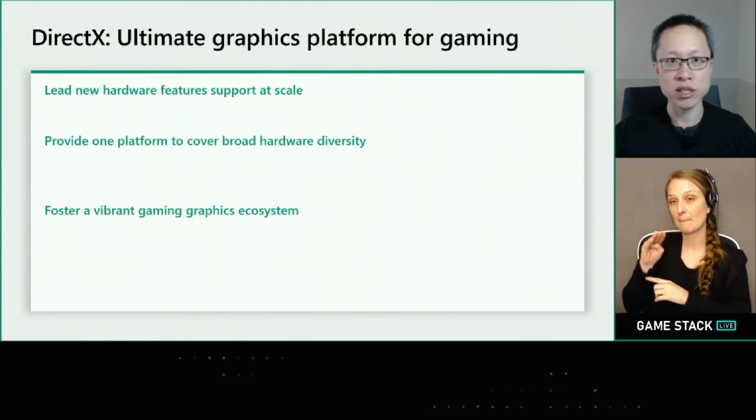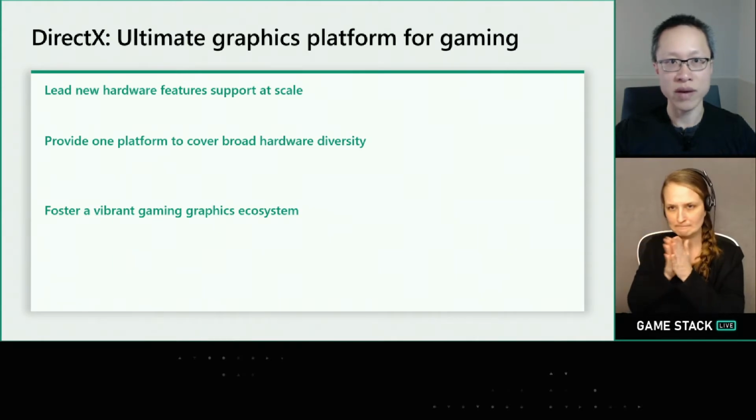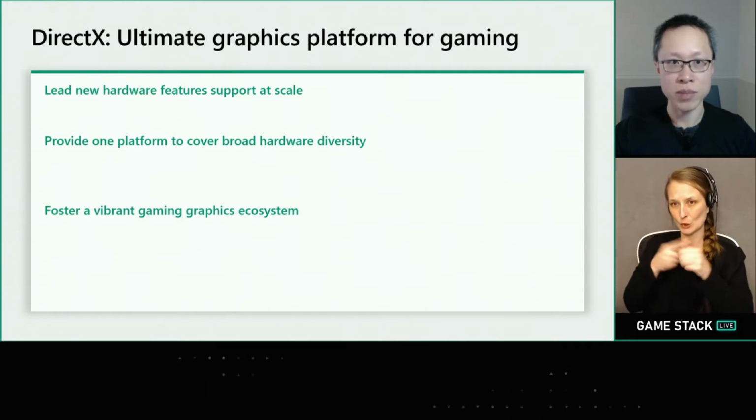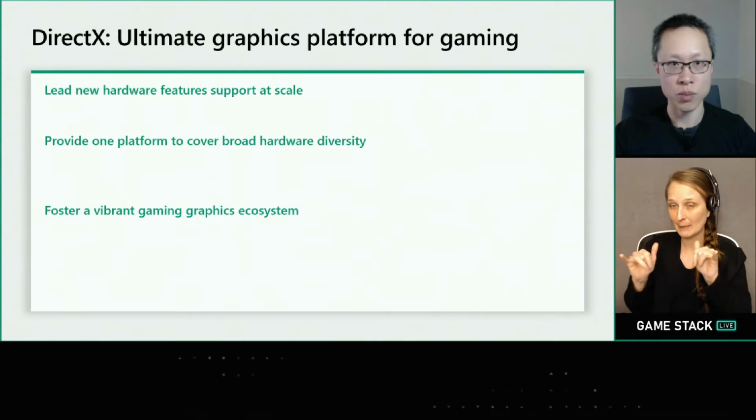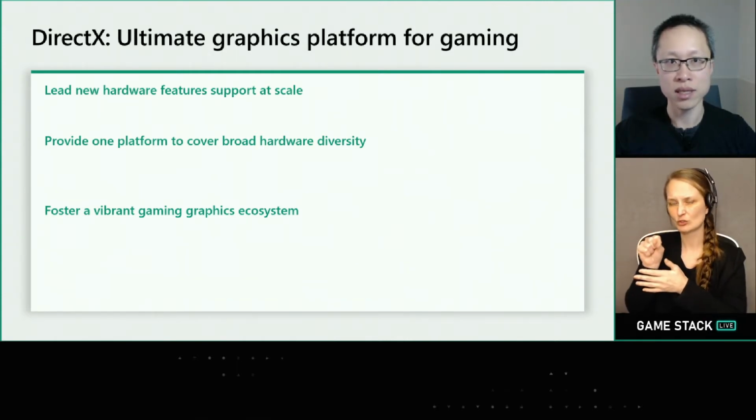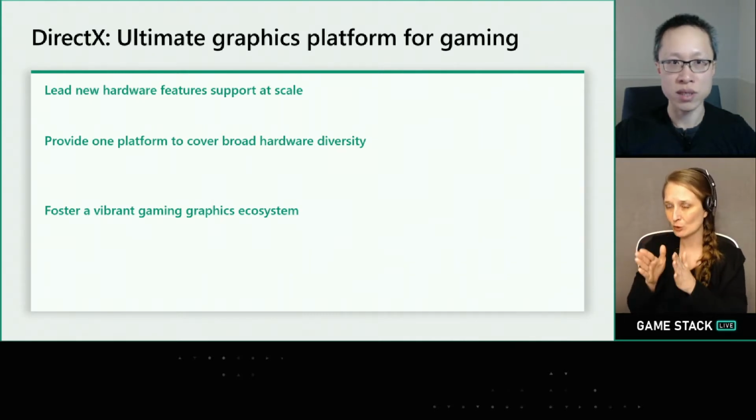Microsoft has been determined to build DirectX as the ultimate graphics platform for gaming. Since its first release in 1995, DirectX has become the platform that pioneers in exposing the latest and greatest graphics features, allowing game developers to push the limit of gaming graphics every year. At the same time, new DirectX features are always supported across a wide range of graphics cards, providing a large gamer base for developers to target. Last but not least, we have been collaborating with hardware partners and game developers to build a vibrant ecosystem, so we thrive together and build the best games for gamers.